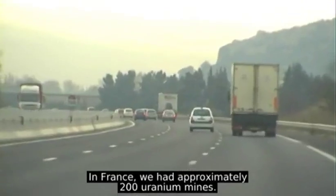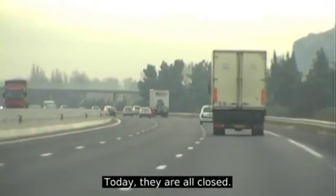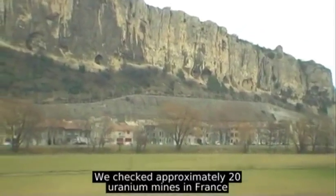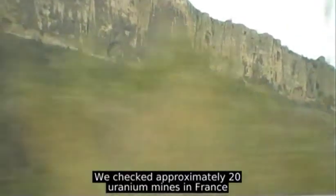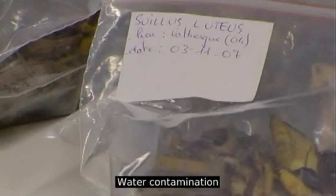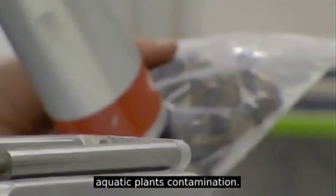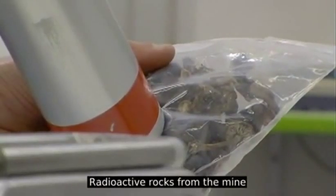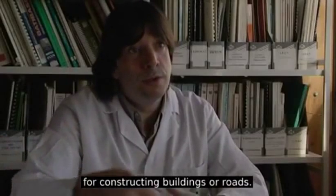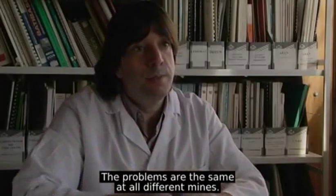In France, we had approximately 200 uranium mines. Today, they are all closed, but the contamination is still there. So we checked approximately 20 of those uranium mines in France, and we discovered the same problems everywhere. Water contamination, contamination of sediments in lakes and rivers, contamination of aquatic plants, and the fact that radioactive rocks from the mine have been reused even for constructing buildings or roads. The problems are the same at all the different mines.